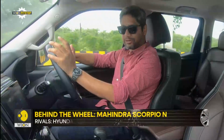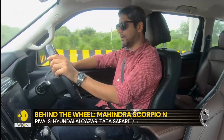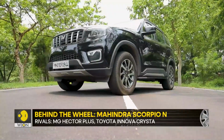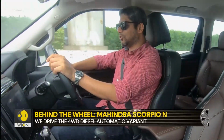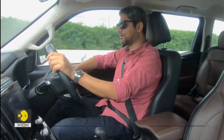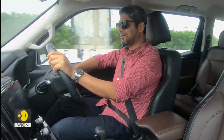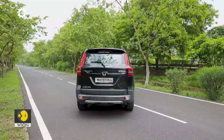And the Scorpio became the classic because of the entry of this one, the Scorpio N. There was a sense of achievement with the way the Scorpio looked. With the N now added to its name, it has lost that sting that one would expect. The rear especially, it's rather bleak and the execution is just not very attractive.